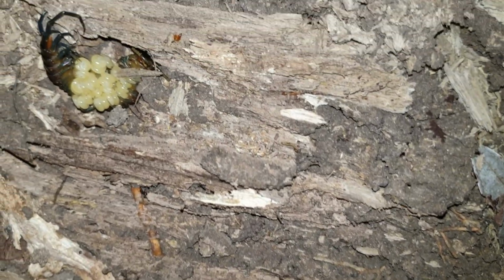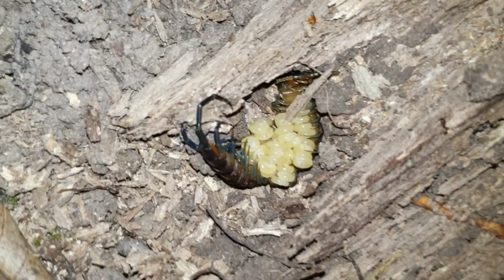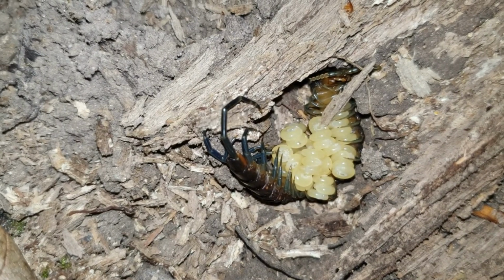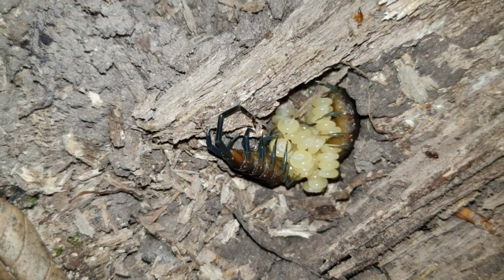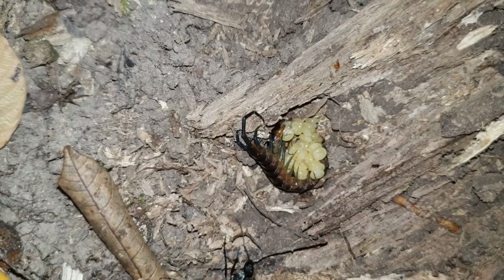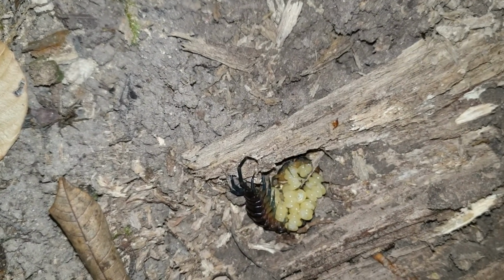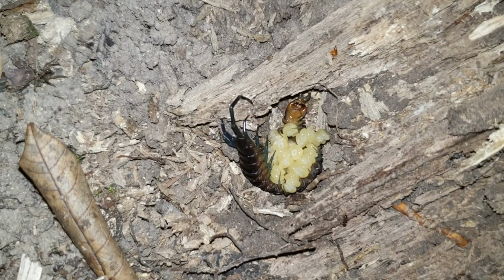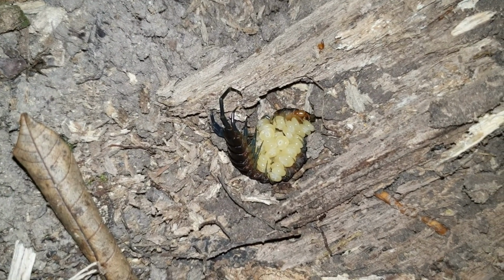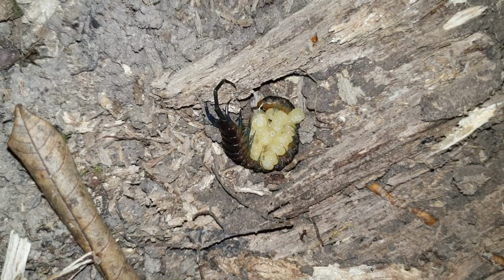And while we're on the topic of bugs, here's something else interesting I found that same night. This girl is a mother centipede, and you can see she has her little brood in there with her. As they develop, you can see these are starting to look like actually curled up centipedes, not just eggs. Centipedes are one of the things I've enjoyed seeing in Australia. They get way bigger here than back in the States, and come in a variety of colors. They're pretty neat. You can even pick them up and hold them if you so choose.